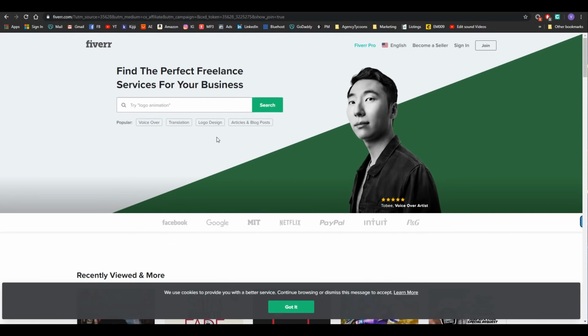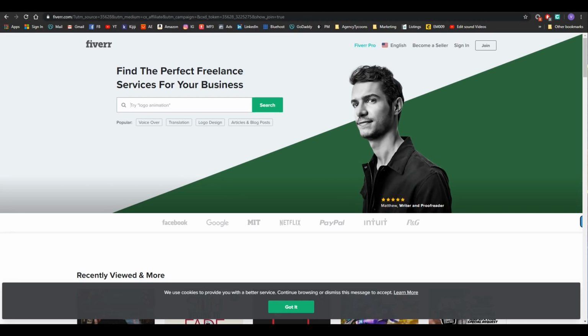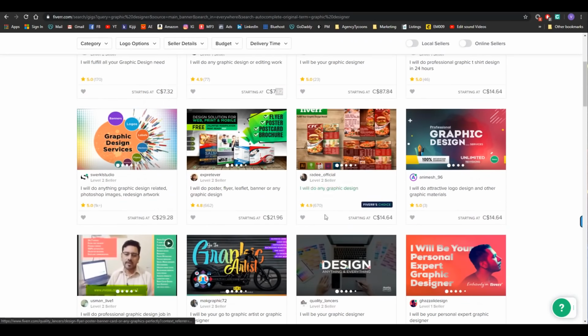So now the same concept can be applied to Fiverr. This is another website just like Upwork where you can find insanely cheap work and maintain a professional standard. So again, you can also search for graphic designer here. Once you do that, as you can see, there's so many people that are extremely cheap, and if you look through the portfolios, they have very, very high quality work.